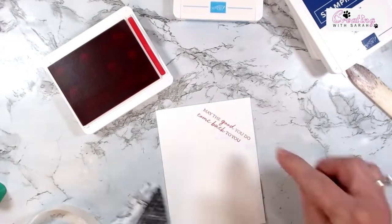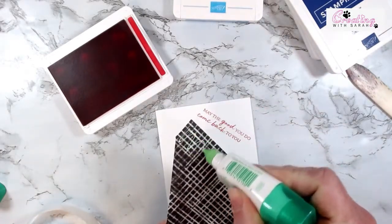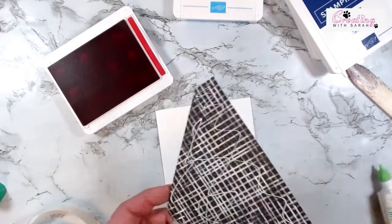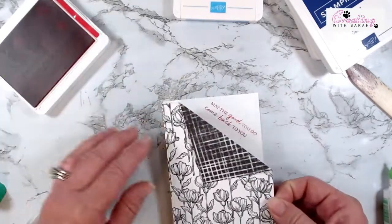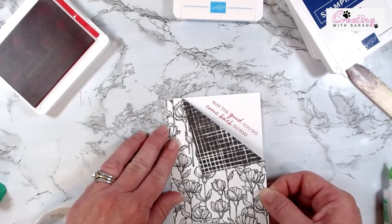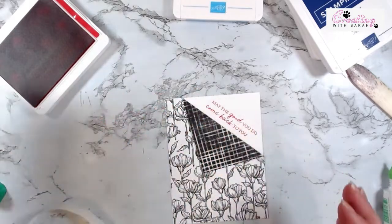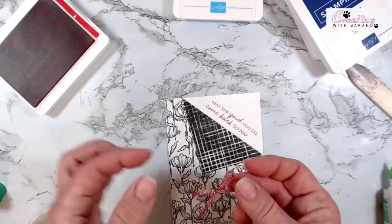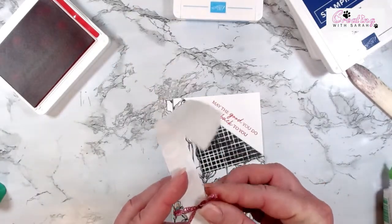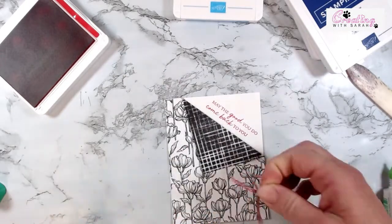That looks pretty good. And I think I might put the gems up top instead of on the designer series paper on this one. I feel like I'm going to mess up and cover up my sentiment. But look, it worked perfectly. We didn't. So let's grab the Sweet Sorbet ribbon. This ribbon is so easy to tie. It ties beautiful bows.